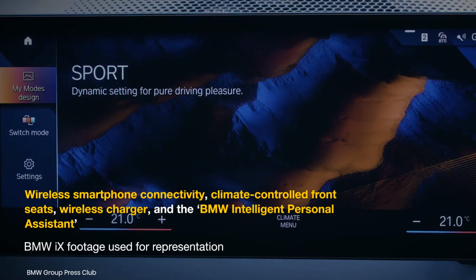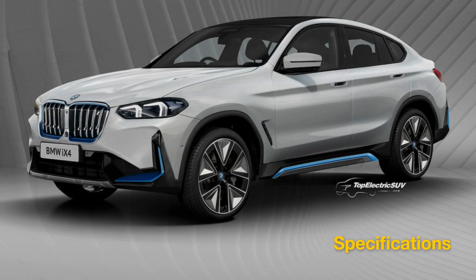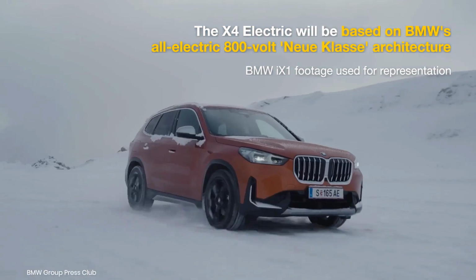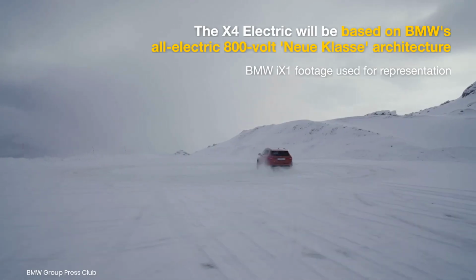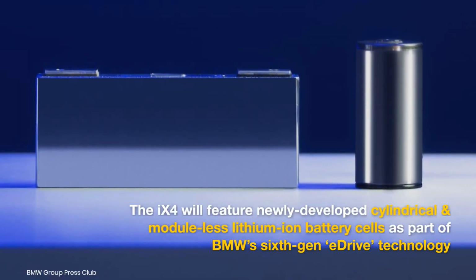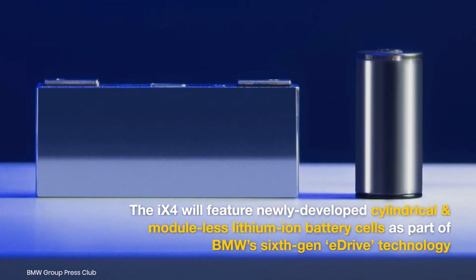BMW Intelligent Personal Assistant. While BMW is yet to say anything official on the matter, we can say with absolute certainty that the X4 Electric, like the next-gen iX3, will be based on the brand's all-new 800-volt new-class architecture. Along with the new platform, the iX4 will also get the newly developed cylindrical and module-less lithium-ion battery cells as part of BMW's 6th-gen eDrive technology.